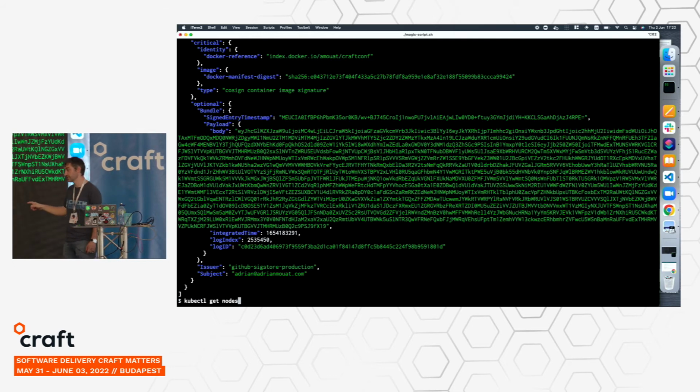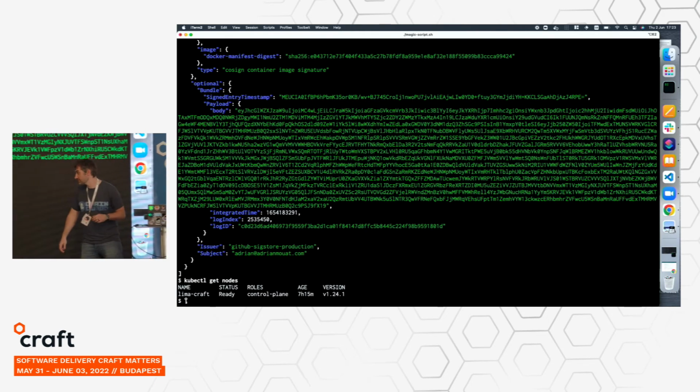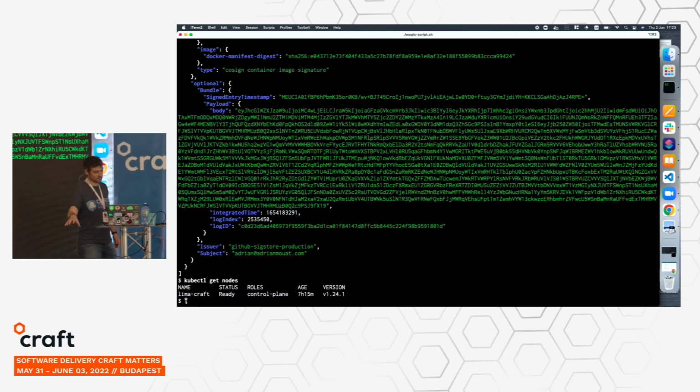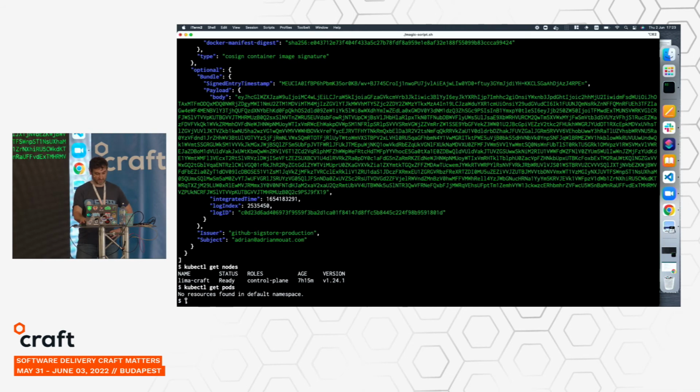Right, so we have a signed image. I also have a Kubernetes install here. This is the bit that didn't work last time I ran through it, so please everybody cross your fingers. So I've got a Kubernetes cluster running on my laptop, and it has Kyverno, which is basically an admission controller, running on it. It has no other pods at all running at the minute.